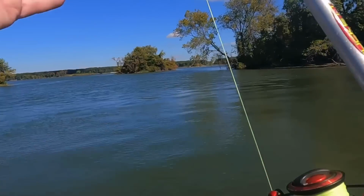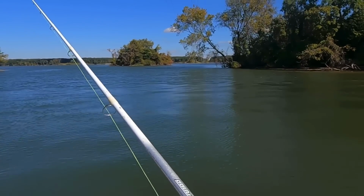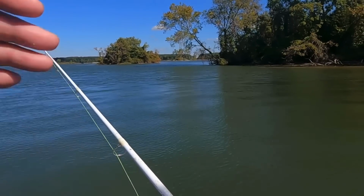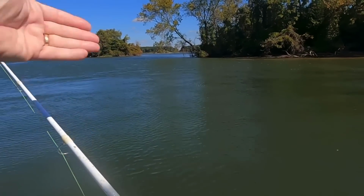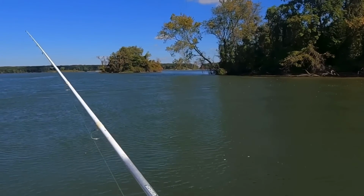Now I'm a little bit far from it right now, but I don't like to just pull right up on something real quick. I like to be conservative, start out away from it and fish it, and then work my way up to it. So as we fish along here, we may work our way on up in there just a little bit closer to that drop off, coming off that shallow flat right there.